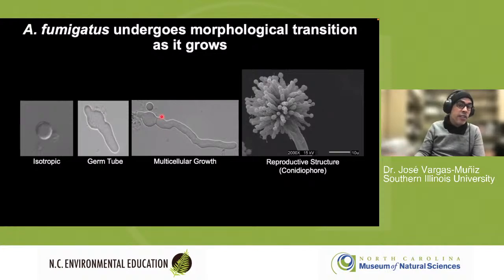So Aspergillus is actually in the environment, like in the compost pile, and some of these hyphae would differentiate into this structure known as a conidiophore. They would basically change morphology to be able to disseminate more spores.